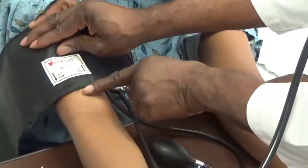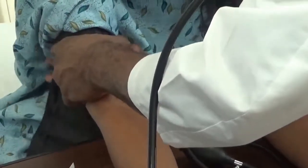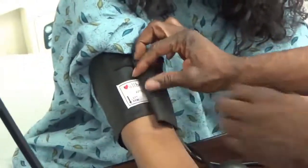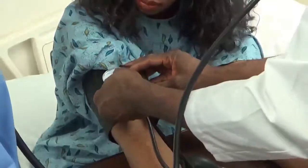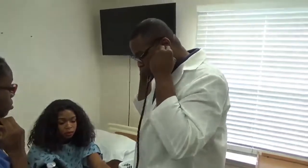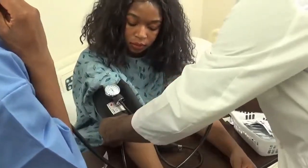Make sure you leave some space for the stethoscope here. So don't wrap like this. Take it up a little bit, so you leave space for the stethoscope. Make sure you wrap it tight enough, not too tight and not too loose. Then you place the meter, press that, and then hook it underneath so that both you and the examiner can see the reading. Now you put this in your ear. And you place the stethoscope right there. Support it. Make sure it's covered completely.